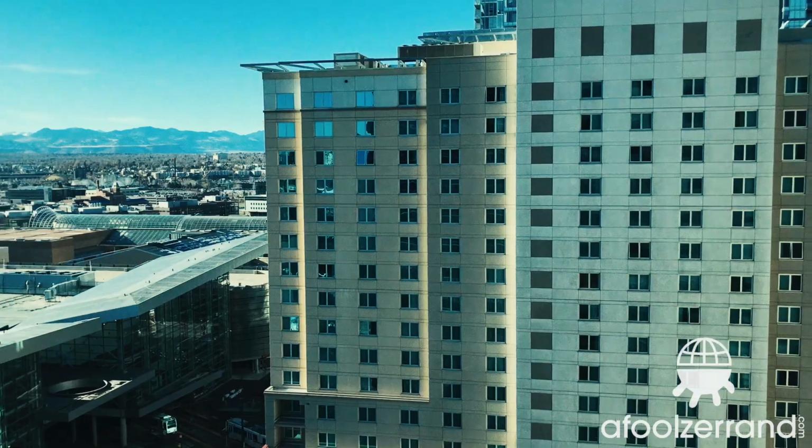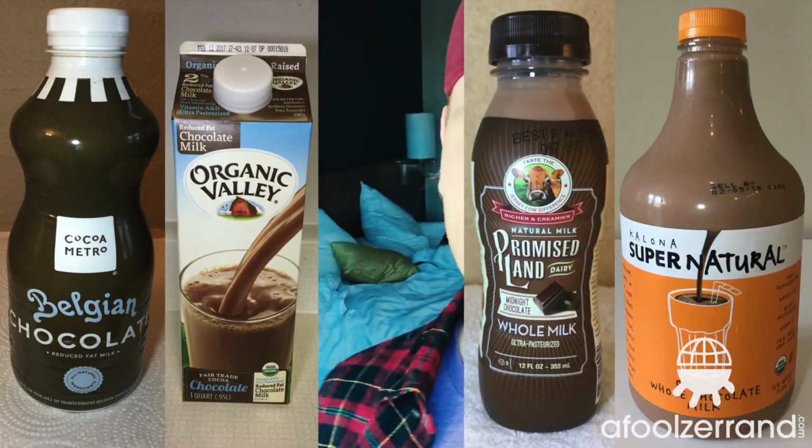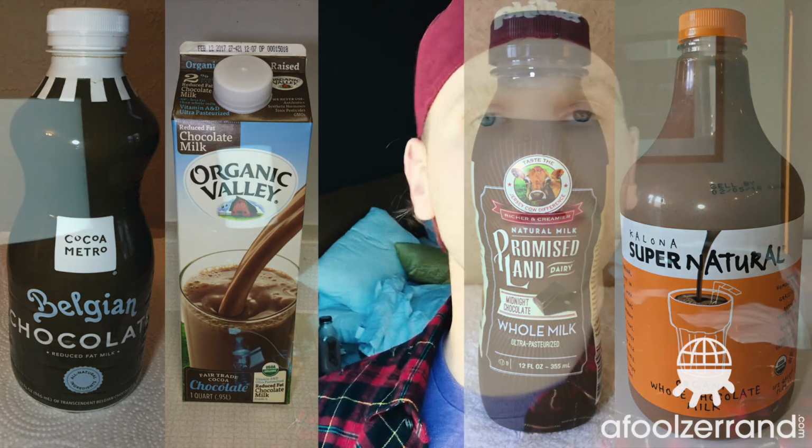All right, so in the Mile High City, I really want to find out what's the best chocolate milk in Colorado. Not necessarily what's the best one you can buy within state borders, but what's the best one that comes from Colorado. Of course, you can get Cocoa Metro here, there's Organic Valley, there's Kelowna, Promised Land. There's some good stuff here for sure, but in terms of being a product of Colorado, let's have a look.